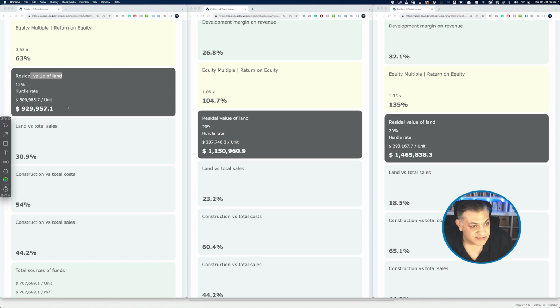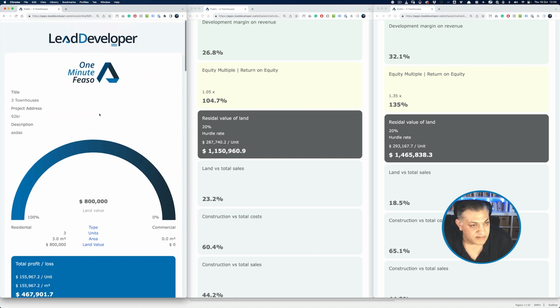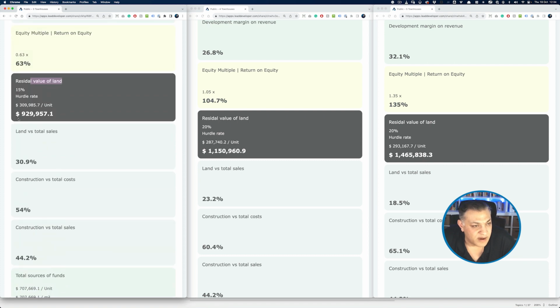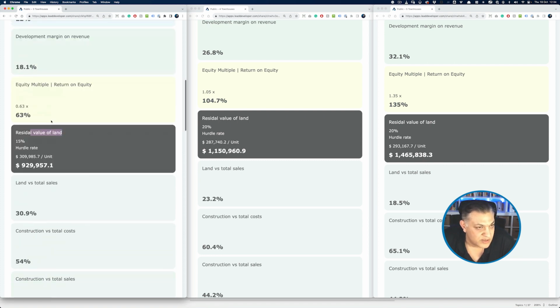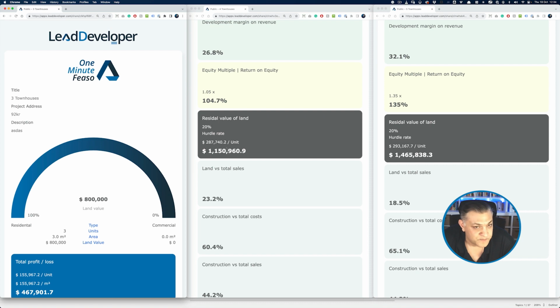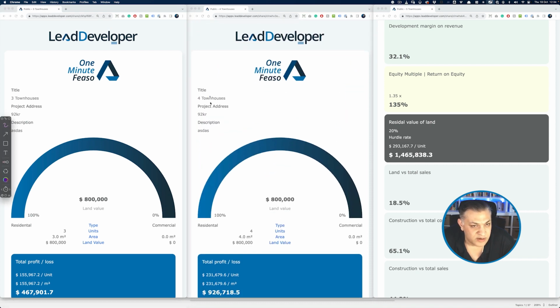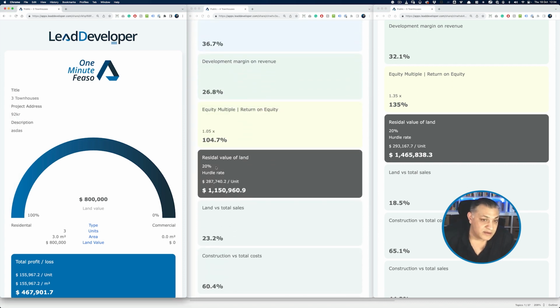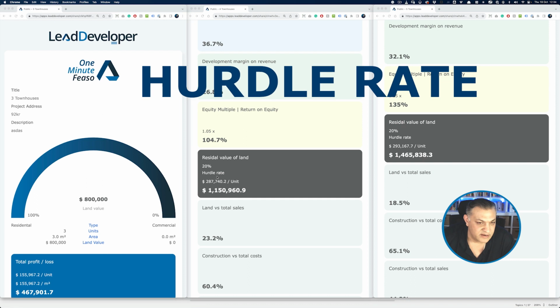So that means they can still make a good profit per unit. And you'll see that there is profit here. There's 467,000 for them, which is good money. But you are now getting $129,000 more than what you were getting earlier. The same goes with here. If your townhouse development, instead of 3, now you can put 4. If you scroll down and see, the developer could argue that, hey, this is a bigger development, I have to borrow more risk. What you do is you change the hurdle rate.